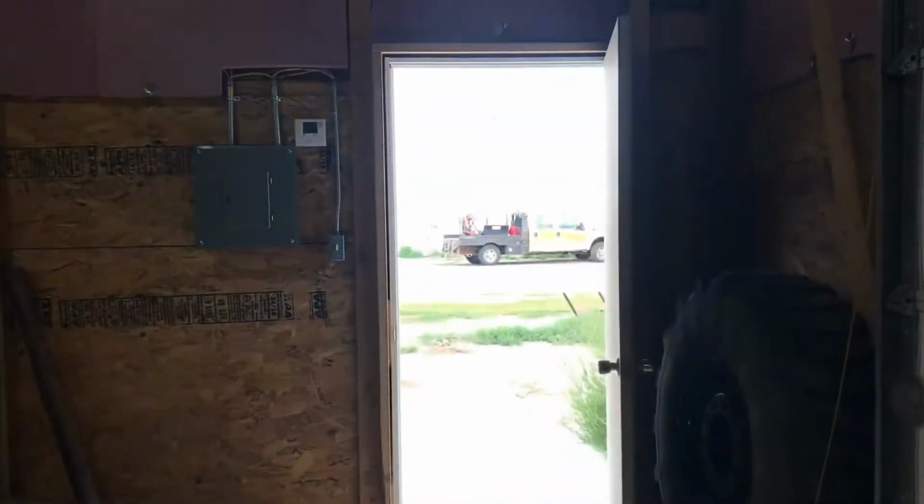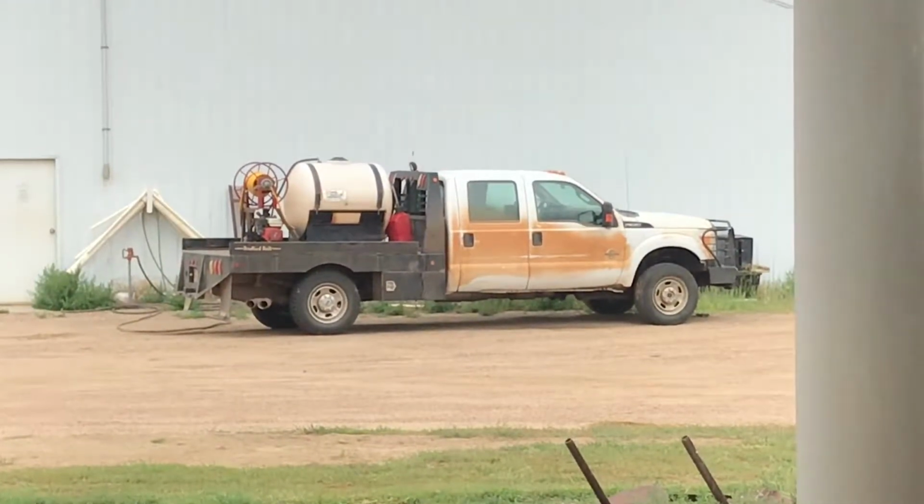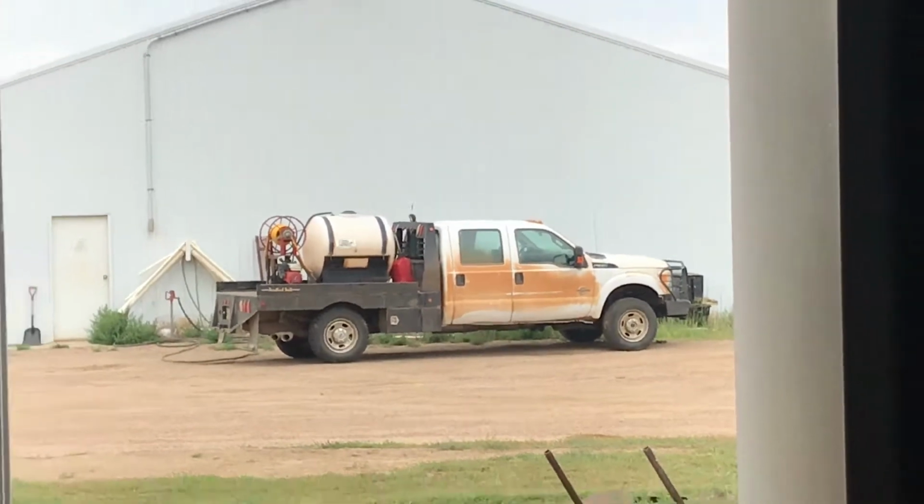If you look out the door here, this is a small water spray rig. So it's more of a hot shot, but they have that full of water for this time of year as well. If they're not spraying weeds with it, it's ready to go fight fire as well.